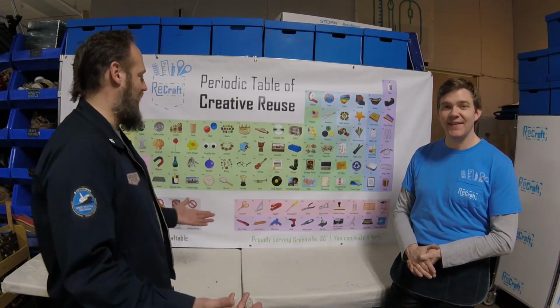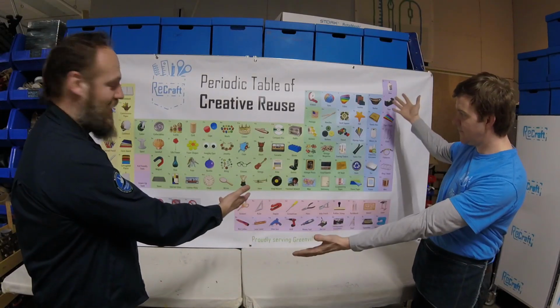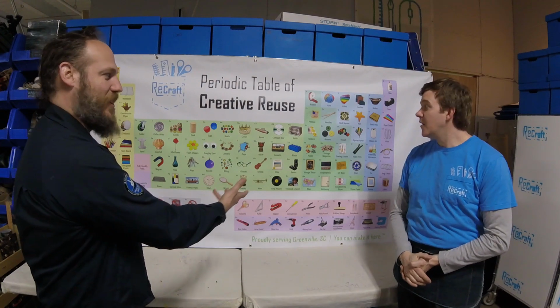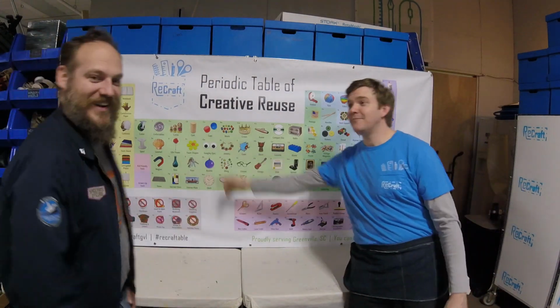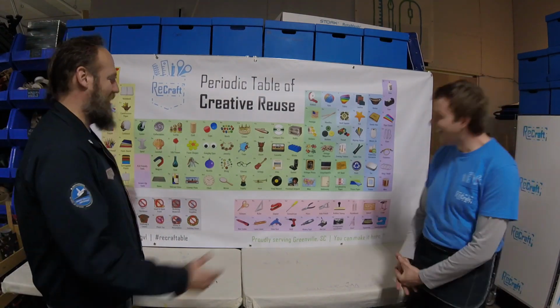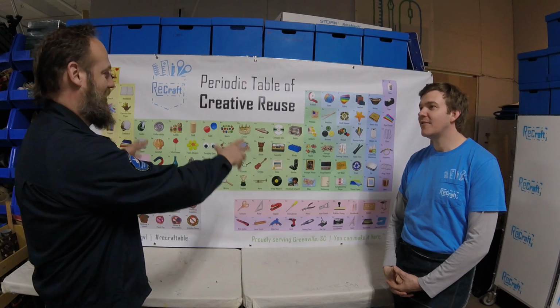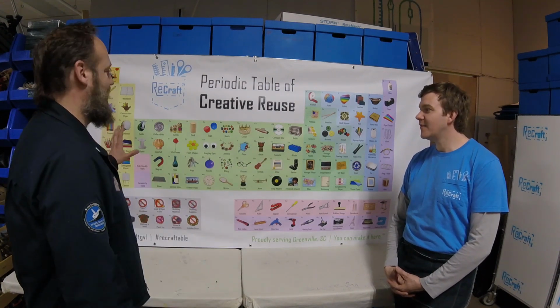So, having said that, on your beautiful periodic table of reuse, I don't see googly eyes. What is? They're right there. Oh my! I need to use my googly eyes a little bit better.